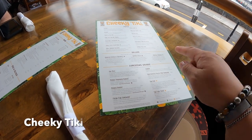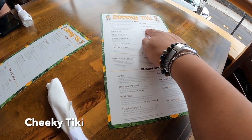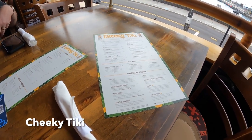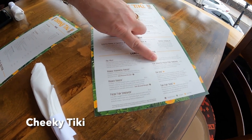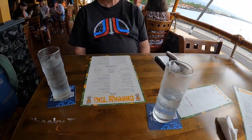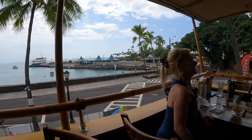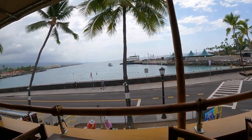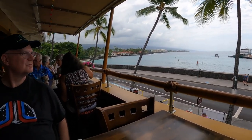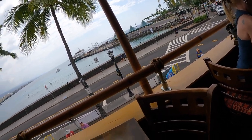I am having the kimchi fried rice and pork belly bird tents. And Walter is having the rum roasted pulled pork. And we're just having water. We're here at Tiki Tiki, which is right next to the hotel and across from the seawall. They really don't have any beaches here. They have that little strip that's 20 feet in beach, but that's it.